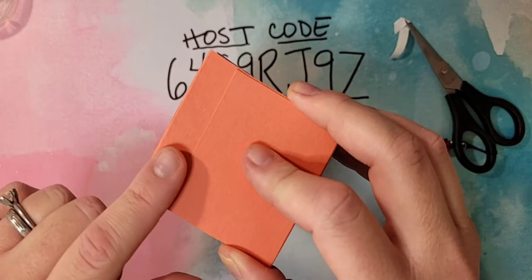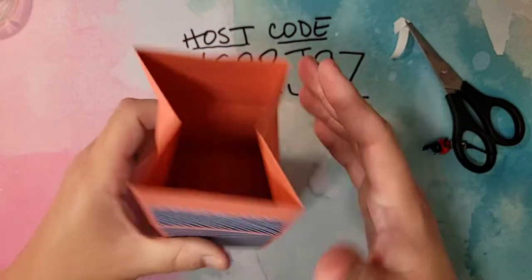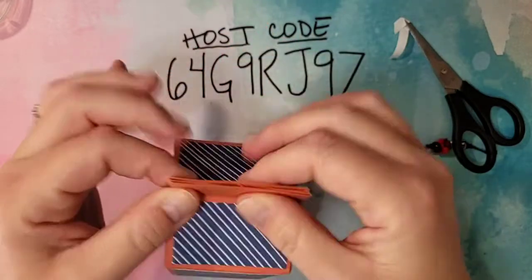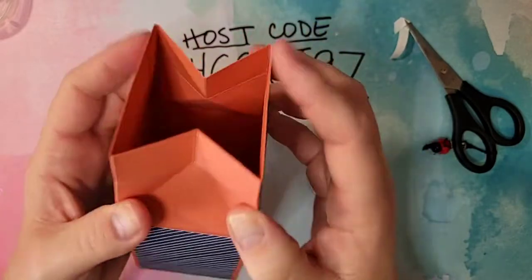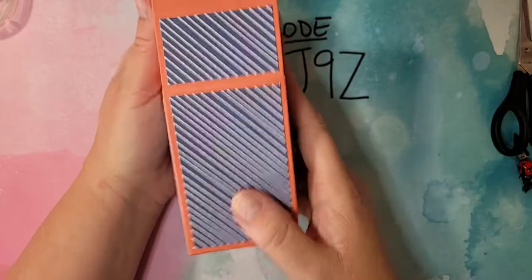It won't go all the way to the edge here, so I hope you can see that, but we're just putting socks in here. Nothing too heavy, so we don't need a super heavy box. All right, there we go. And see, it just pinches closed. Those score lines will just naturally do what we've asked them to do with those score lines, so super fun.